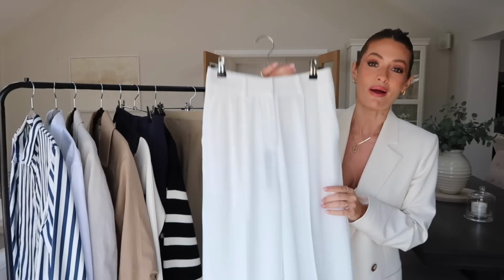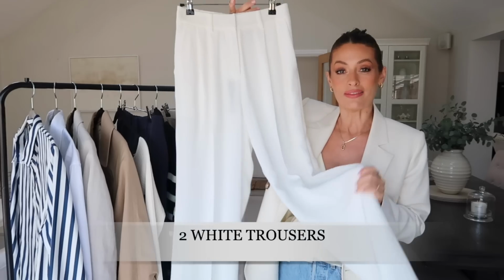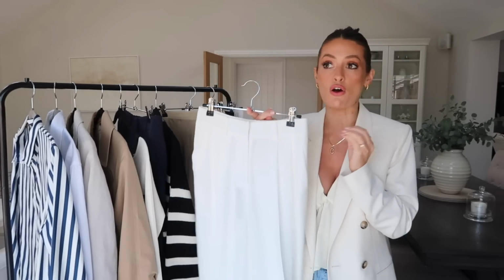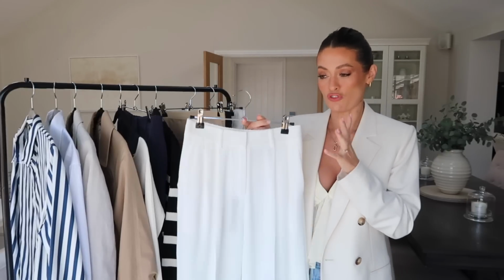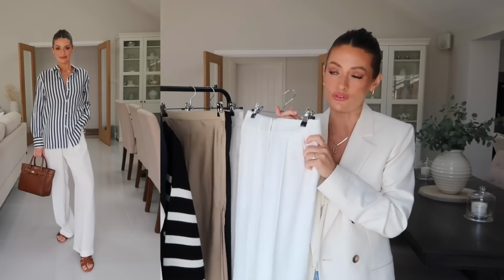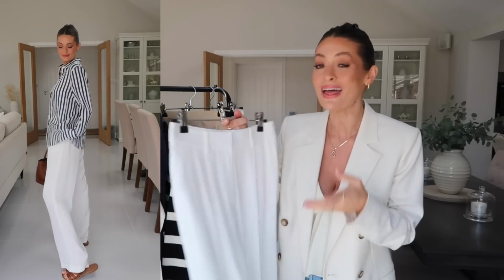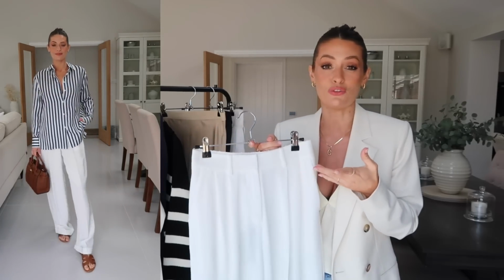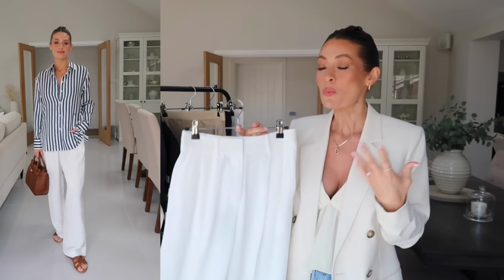Moving on to my next spring wardrobe staple from Lilysilk, this pair of beautiful white trousers. I think a pair of white or cream trousers are such a great spring wardrobe staple. I wear white trousers so much in spring. I love how chic they look, I love how easy they are to style, and again they work really well styled in so many different ways, just with a simple striped shirt or a striped t-shirt, with a blazer. They can be dressed up or dressed down.